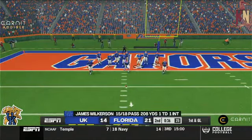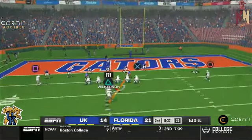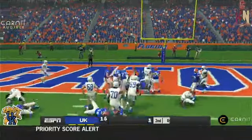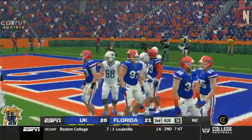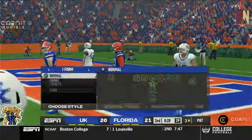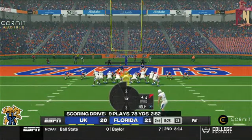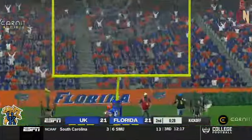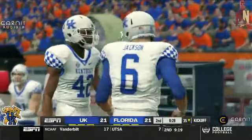This is the 9th play of this drive. Man left. 3 down, 3 down. Touchdown, Kentucky! The extra point to tie this game up. And he converts the extra point. So a 9-play, 86-yard drive, and it's good for 7 points.